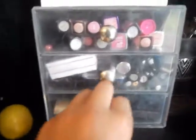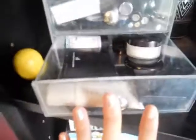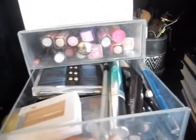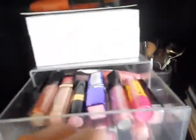Then on this top shelf I have my makeup. This is my lip balm. It's kind of a weird shape so it doesn't fit, but on the bottom drawer I just keep my face stuff. Then in the middle I have eye stuff, and on the top I have lips. And then I keep brushes and my Naked palette there.